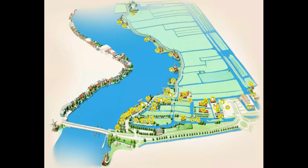Now, this is a map from the official Zaanse Schans website, and I'll include the link to that along with some other useful links in the video description. You can see that the site encompasses both the historic area and wetlands on the right, and also includes another windmill and a row of new housing over the river to the left, and that's the same side as the train station. And there's a number of ways to get to Zaanse Schans.